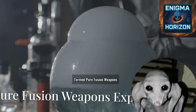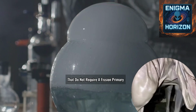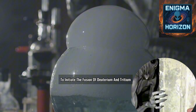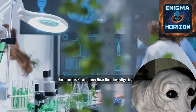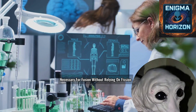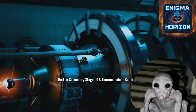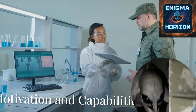Termed pure fusion weapons, these hypothetical devices would be hydrogen bombs that do not require a fission primary to initiate the fusion of deuterium and tritium, unlike traditional thermonuclear weapons. For decades, researchers have been investigating methods to achieve the extreme pressure and temperature necessary for fusion without relying on fission. This would effectively be the secondary stage of a thermonuclear bomb without the primary trigger.